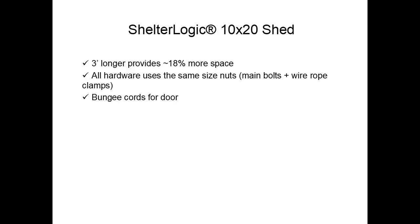And one thing we thought was a little bit nicer was having the bungee cords for the door. When you roll it up and retain it with the bungee cords was a little bit more robust than the Velcro, which may degrade over time and end up not holding as well.